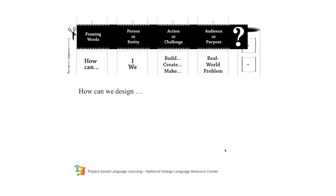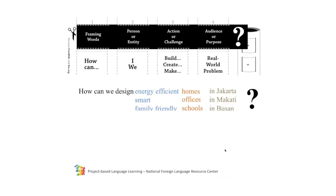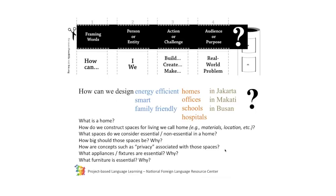One example of this could be, how can we design, and then we can think of, for example, homes. How can we design homes? A little bit too broad, but you can think of energy efficient homes or smart homes or family friendly homes, and then add a location to make it a little bit more specific. How can we design an energy efficient home in Jakarta? I think that still qualifies for a driving question, because it would be kind of hard to Google it. Even if you Google it, I don't think you're going to hit the type of responses that you would actually like to have. And as Lina said, non-Googleability is one of the characteristics of the question.